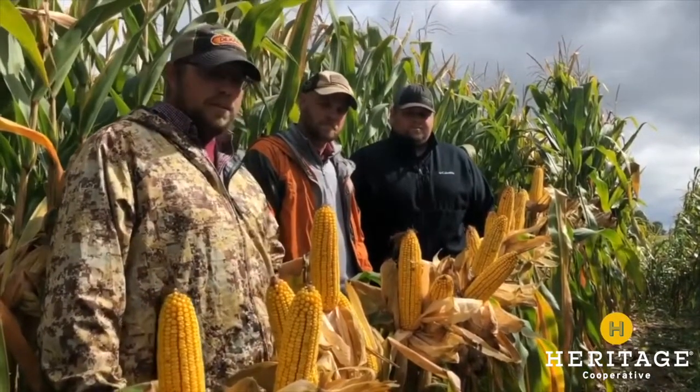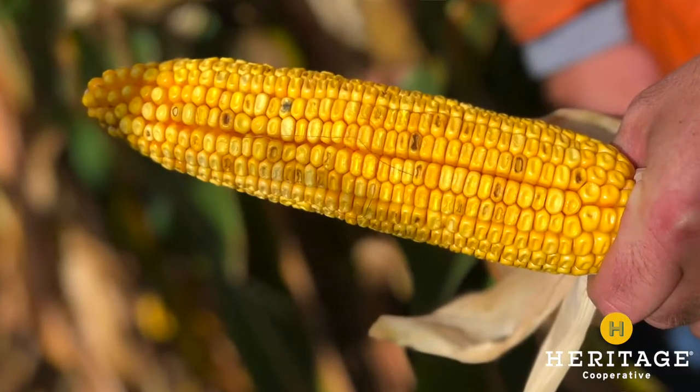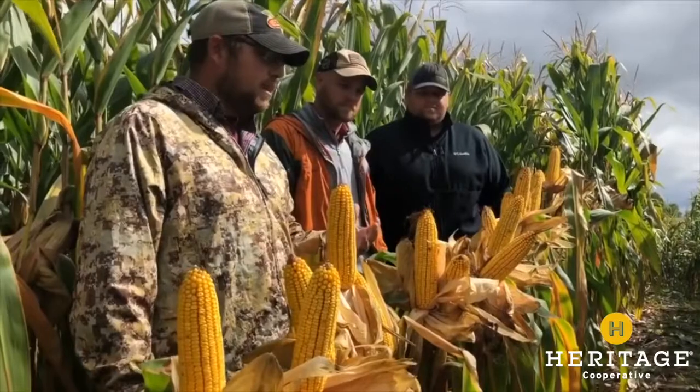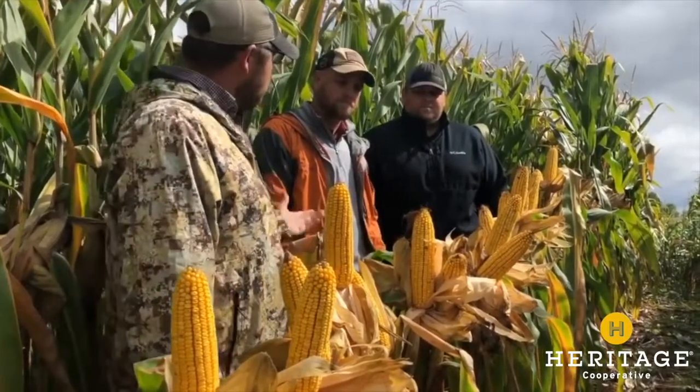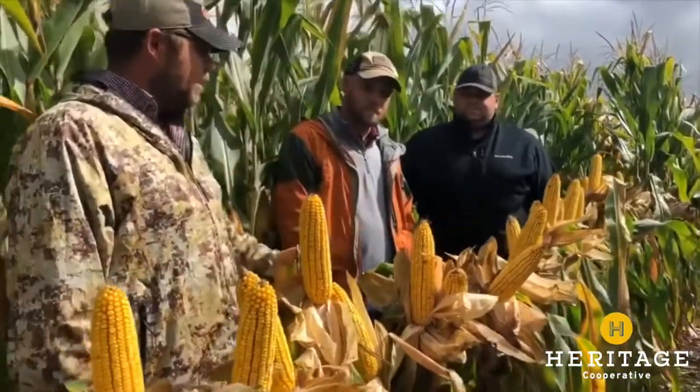We get some calls sometimes. We see some discolored kernels, and folks will associate that with mold. Sometimes it is mold, sometimes it's not. But with 5553 DeKalb, Andrew, we've got a little bit of discoloration in some of these. Can you explain maybe what's going on there and where that might come from?